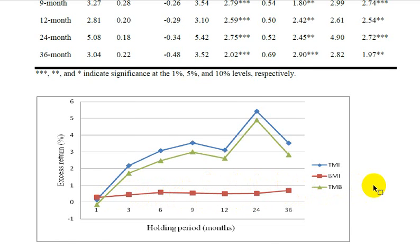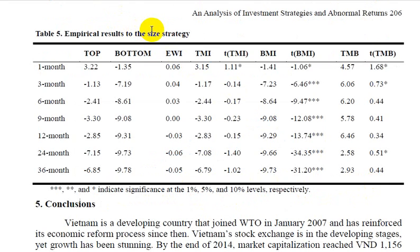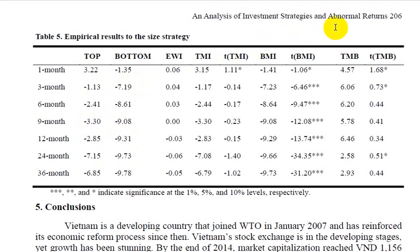All right, finally we have the size strategy where it's buying the top 15%, so the largest 15% of companies, and selling the 15% smallest companies. So the first thing to note, the top minus the bottom, the t statistics aren't statistically significant, so we can immediately conclude that buying the top and selling the bottom size portfolios are not statistically different from zero.